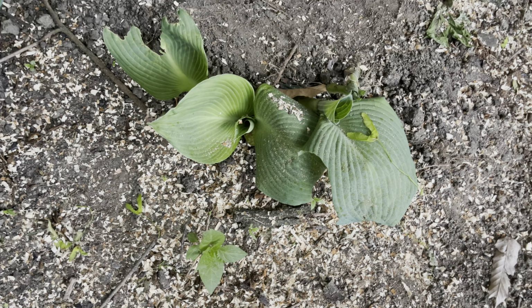Let's see. Well, let's just pull one up, see what we get, if anything. Nope, nobody's doing anything down there. Let's try one more. Aw, it might have been trying. I need to give them more time, I think. But very, very cool. The first radish of the season. It's the little things, guys. It's the little things, isn't it? Yay.